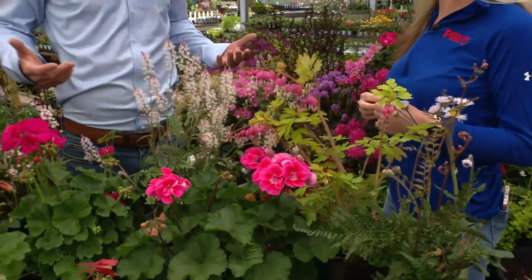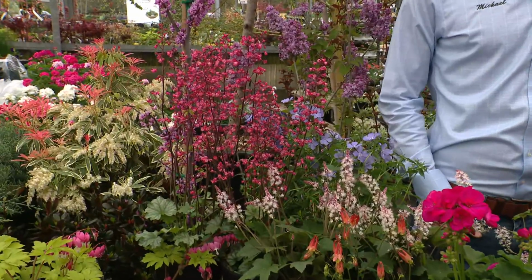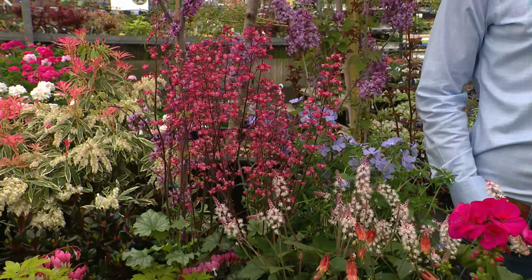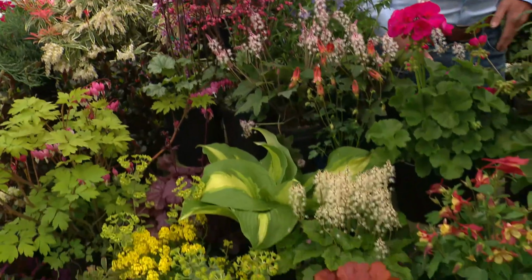Right. And that's where we come into play. We've got great support, all three of our stores, for things like that. The most important thing is knowing where you're planting and what your objective is. And then you come in, visit us, and we're happy to help you. And you take care of the rest, right?